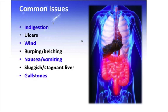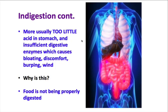So we're finding that a lot of people are coming to us with stomach ulcers, or wind or burping. You feel a bit sluggish, gallstones, and this is all obviously to do with poor digestive health. More usually, too little acid in the stomach and insufficient digestive enzymes are the causes of bloating, discomfort, burping, wind. And so why is this? Why is food not being properly digested?